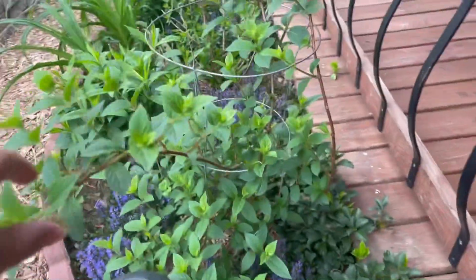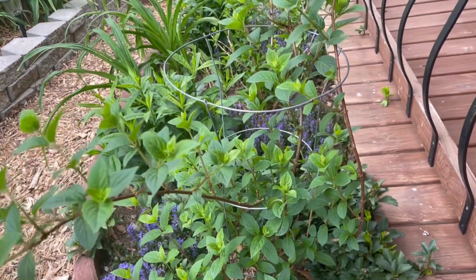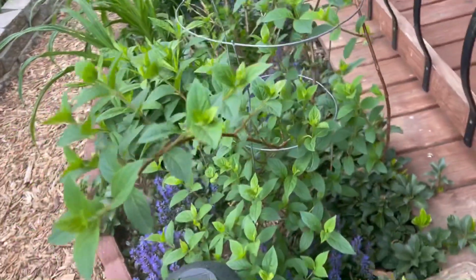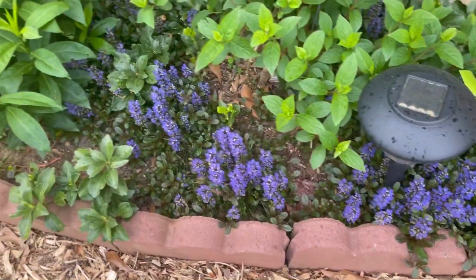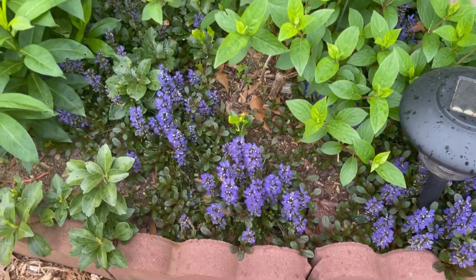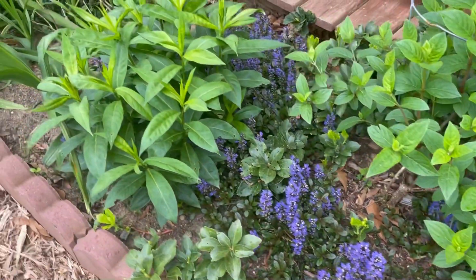Dito wala pang bulaklak. Hydrangea ito, mamulaklak in summertime. So, yan, I don't know the name. Yung purple. Maganda siya. Sa spring lang mamulaklak.